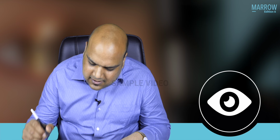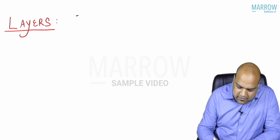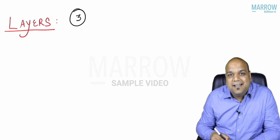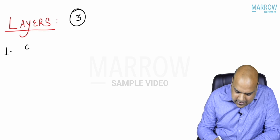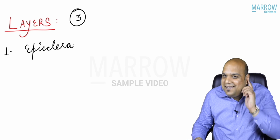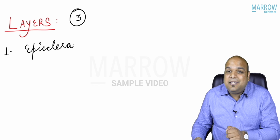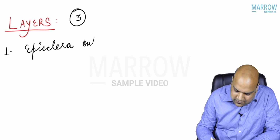Just like there are layers in the cornea, there are layers in the sclera. So how many layers are there in sclera, everybody? We say there are only 3 layers in the sclera. The first layer, everybody, is called the episclera. If you've understood cornea, then you know epi means out, everybody, yes? So this must be which layer of the sclera? Outermost layer of the sclera.